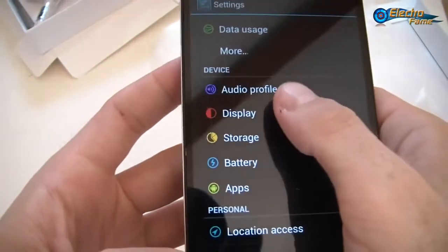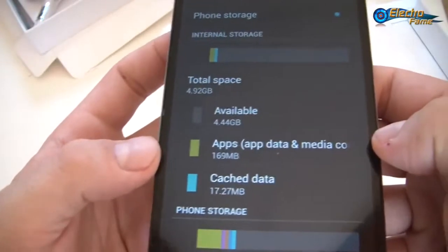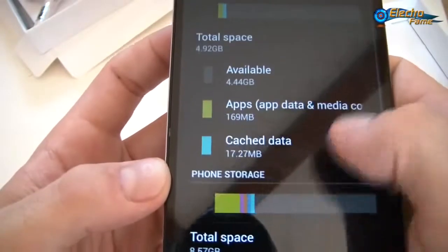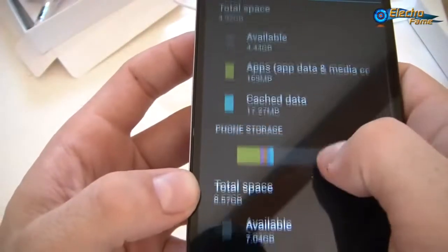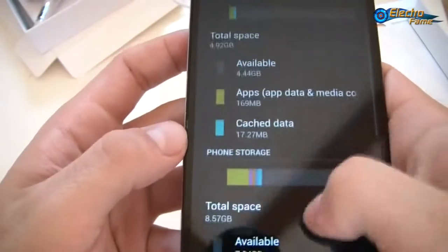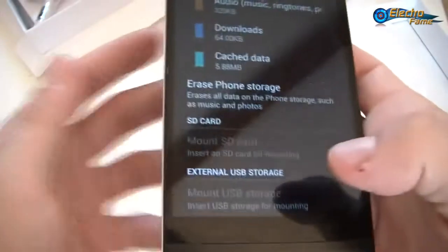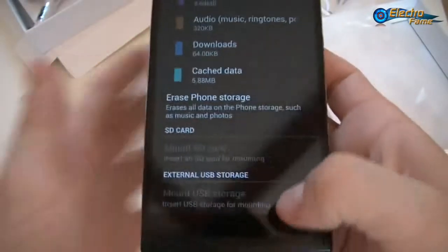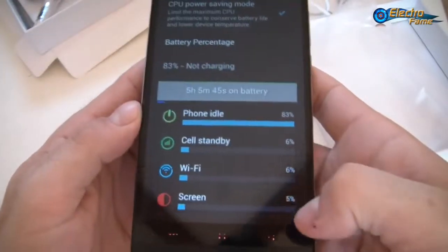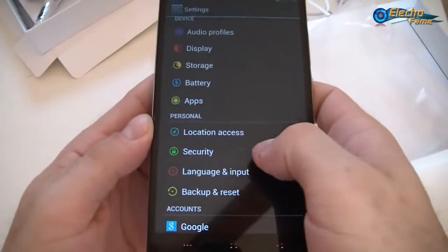Then the storage. I told you before, this is 16 gigabytes of internal memory. As you can see, we have 8.57 plus 4.92, which is almost 16 gigabytes, okay? With the possibility of SD cards up to 64 gigabytes, okay? The battery is a 2500 mAh battery, I already told you. Location access, security.